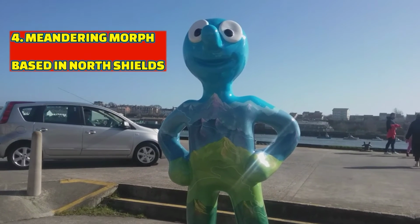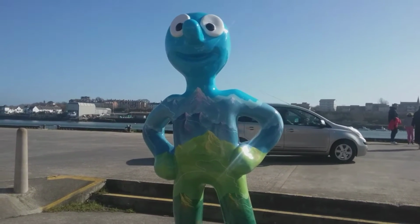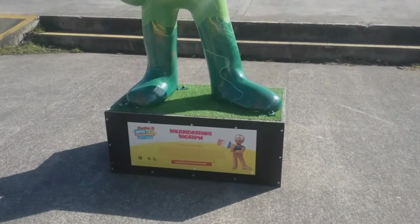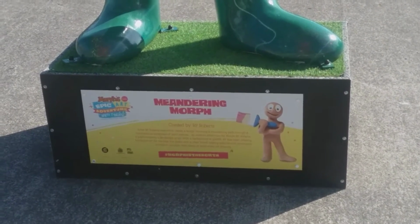Meandering Morph, situated in North Shields, by R.P. Roberts. Artist R.P. Roberts wanted to create a design showing a meandering path through a mountainous landscape of paint texture, an outdoor adventure for Morph.